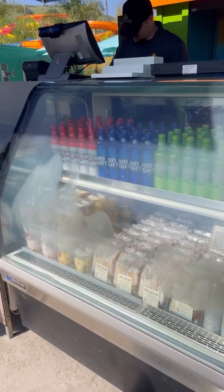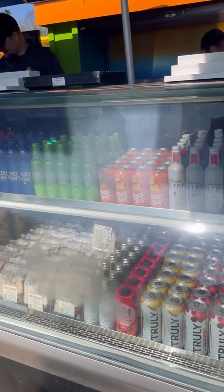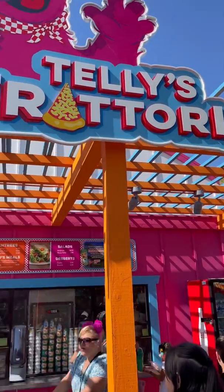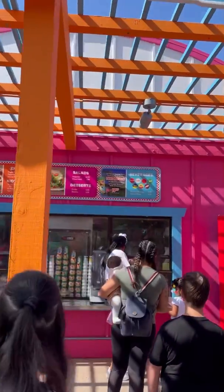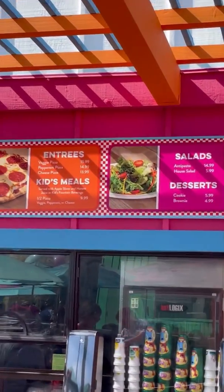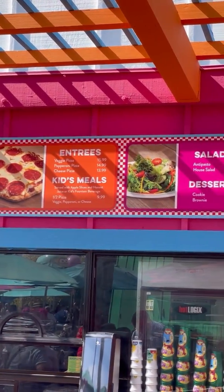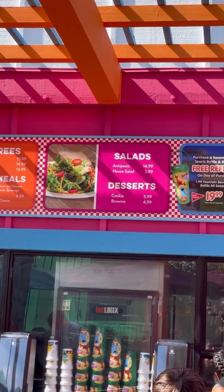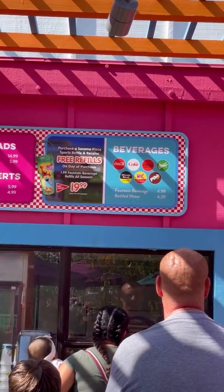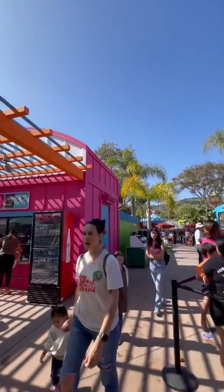Now, in case you're wondering, they do serve alcohol here. And the plus side about the food is all three of the cafes are located in the same area, so you really don't have to walk far. But here are some of the prices that you'll be seeing if you are going to eat here.